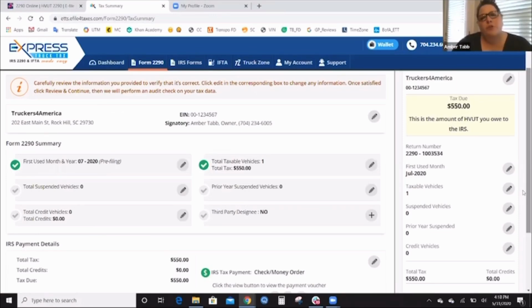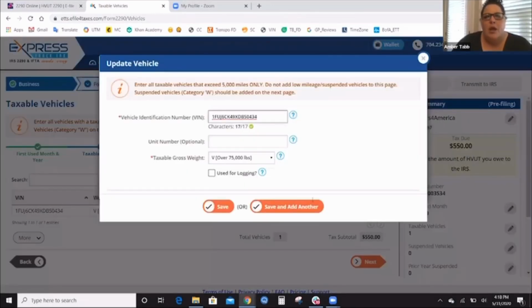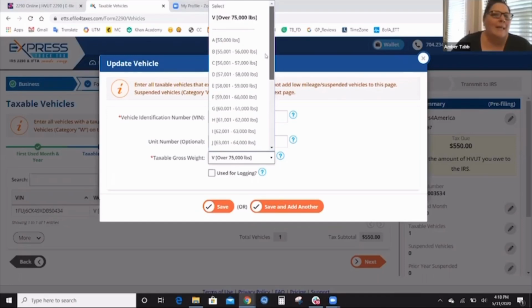So for example, if we go back to taxable vehicles right here, you'll see here that they can select their gross weight. So let me go here and edit this vehicle. One of the questions that is asked is taxable gross weight. So this is your truck, your trailer, and the maximum that you can haul. So 99% of the time it's over 75,000, but you'll see here the least it can be is 55,000 pounds. So if you are driving a vehicle and your gross weight is over 55,000 pounds, then you are required to file.